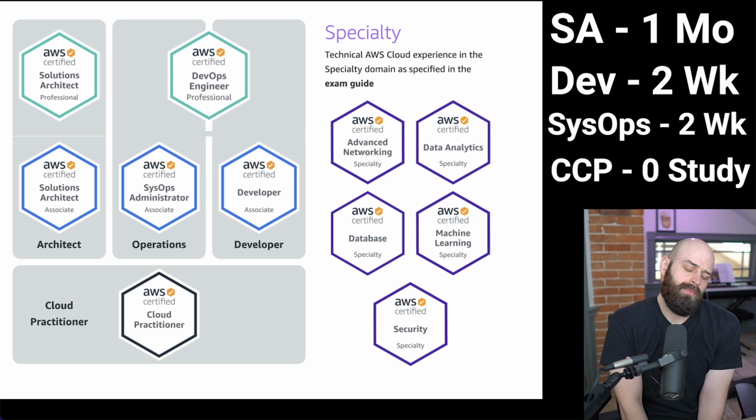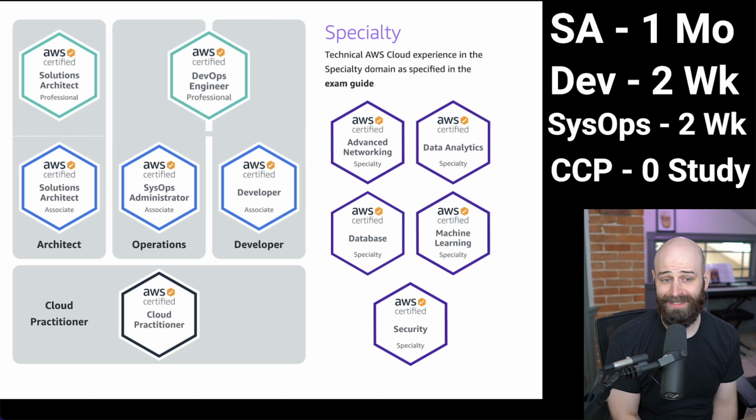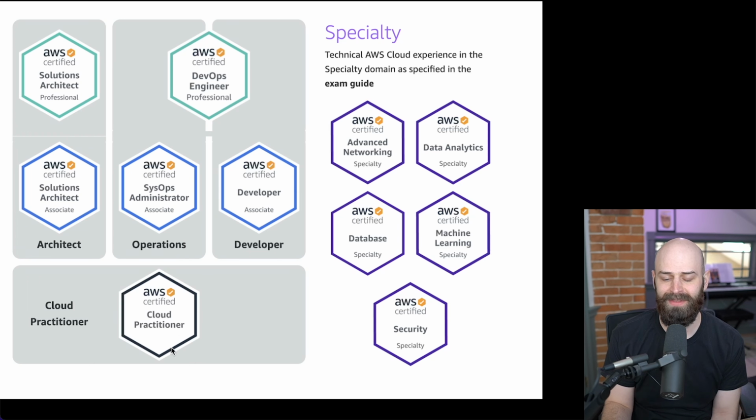So you don't really have to do the Cloud Practitioner. If you do these 3 and you want to save the few dollars the Cloud Practitioner costs, it's not really going to help you. But for me, I just wanted to say that I had it, so I don't have to worry about it later.